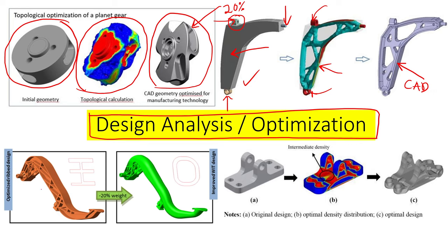This is another one. You've got a plastic part. By using this section, typically this is the section of a ribbed design, you can change it to this design. So there's no need for this rib section, as long as you can maintain the performance. So this is your job.